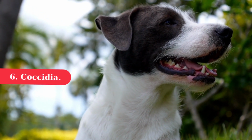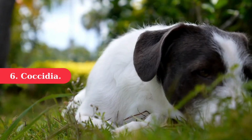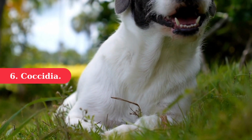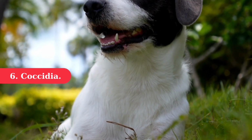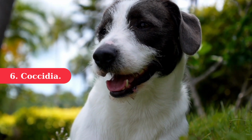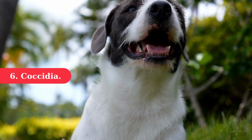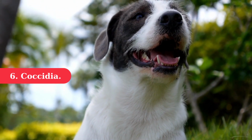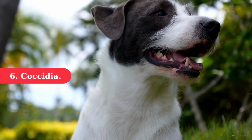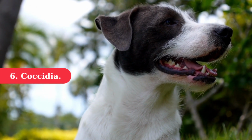6. Coccidia. Coccidia are single-celled organisms, protozoa, that live in your dog's intestines. There are many different types, but dogs commonly contract Isospora canis. Signs and symptoms: mucoid watery diarrhea, sometimes explosive diarrhea, lethargy and dehydration, abdominal pain, a poor general condition that can be debilitating, loss of appetite, vomiting.